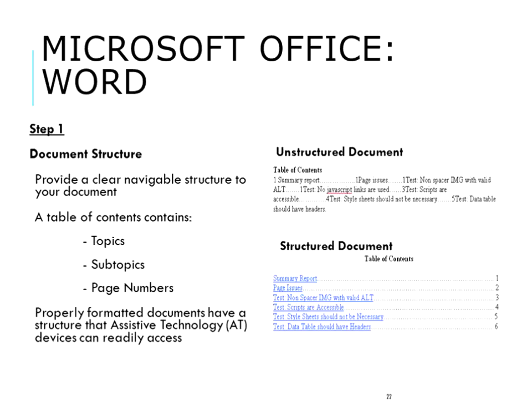And so if you use an unstructured way of creating a table of contents, basically you just type table of contents and then you put summary report and then you do your dots yourself, 1, and then the next one is page issues, dots 1. The top one where it says unstructured document, this is how a screen reader is going to read it. And this is how it's going to appear.